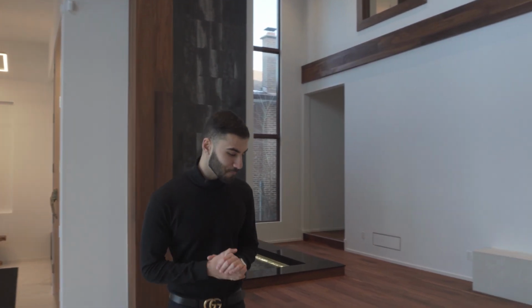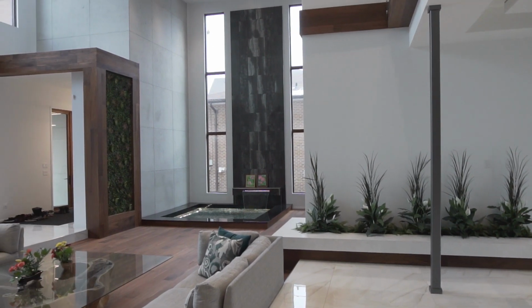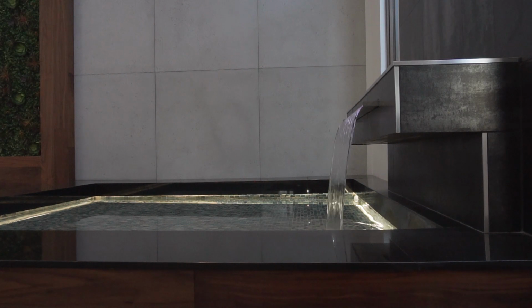When it comes to a living space so large and your ceiling so high, you want to keep it very open. One thing I love about the moment you walk into this house is, can you hear it? The waterfall. This waterfall is such an amazing touch to this house, because when you're living in an open area so large and you hear that waterfall, it really makes it feel like you're in a rainforest. There you go. Voila. The waterfall has been turned off.